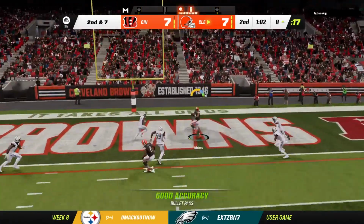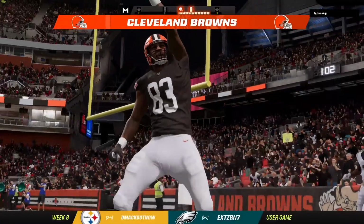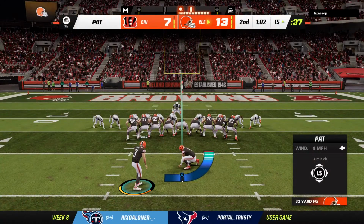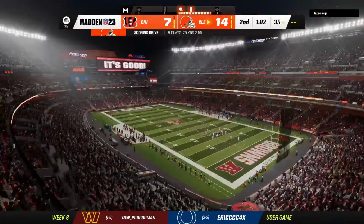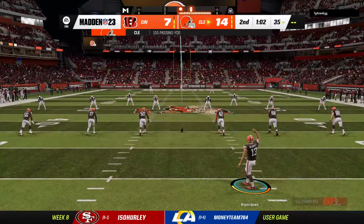They'll try the air now with Watson. And that's going to be caught for the Browns. Touchdown. Jordan Akins, his first touchdown on the year. And the Browns have taken the lead. Extra point by York is up and good. And that makes the score 14-7.